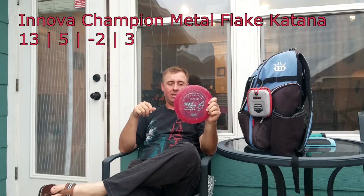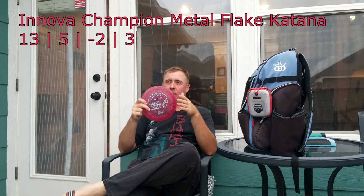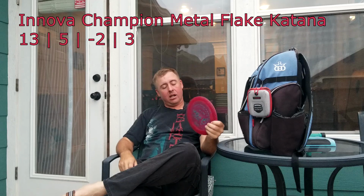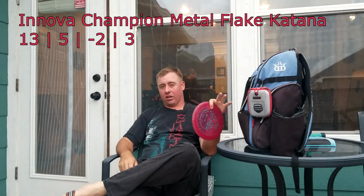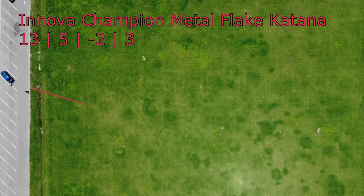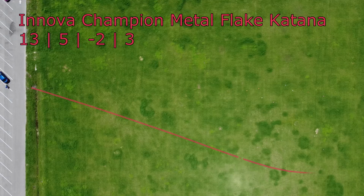Metal Flake Katana. It's kind of a weird one. It's more stable than the Destiny, but it finishes harder. Like it'll turn over, but it will finish a little bit more aggressively than the Destiny. Kind of niche in a headwind. In a tailwind, it will ride and fight out pretty firmly.